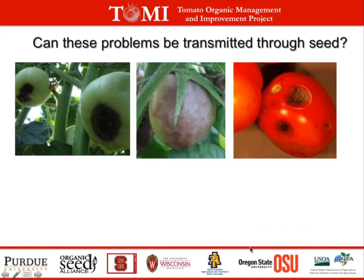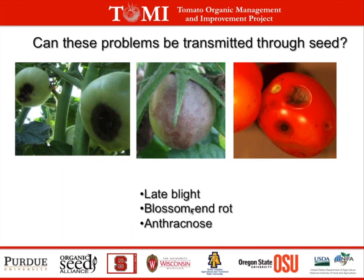Okay, so what I've done here is to have these three photos of tomato problems, and ask whether you think that any of these individual problems can be transmitted through seeds. So the first thing would be to identify those. And again, I encourage you to get those identified if you don't know. These are late blight, blossom end rot, and anthracnose. But that in itself doesn't tell you whether it is seed transmitted. Certainly you wouldn't want to save seed from any of these tomatoes, but if you had any of these problems in your plot, how important would it be that they're transmitted?